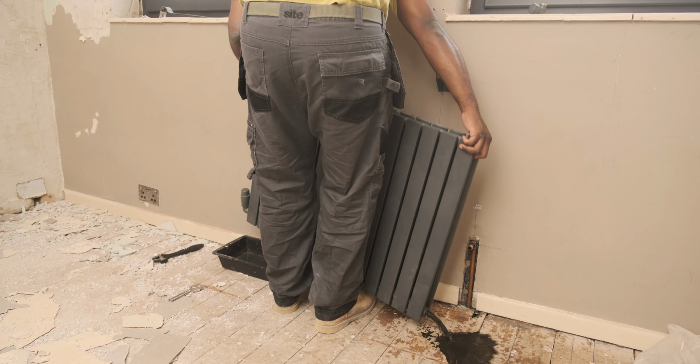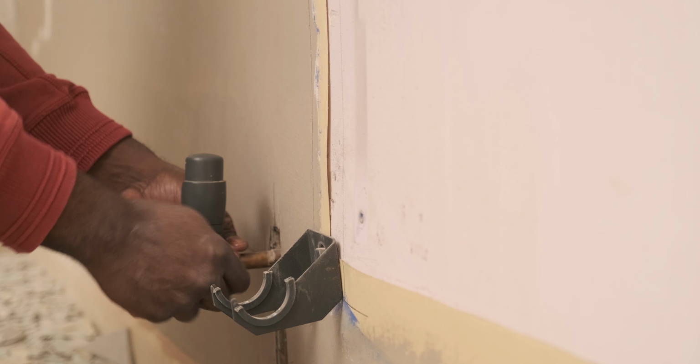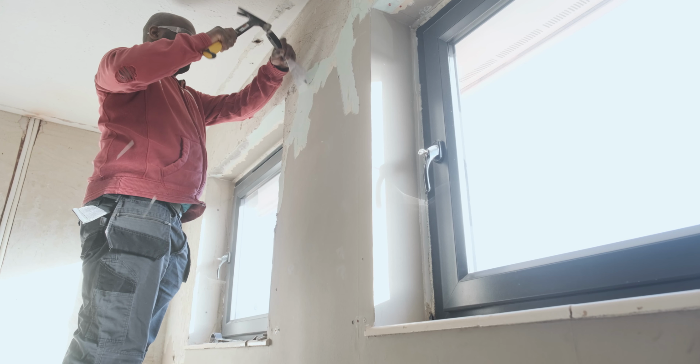Pro tip, empty radiators aren't empty. I still need heat in the house, so I have to cap off those pipes with blanking nuts. Make sure to get the right size. The advertised diameter is that of the pipe, not of the fitting. With the radiator support removed, back to wall stripping.